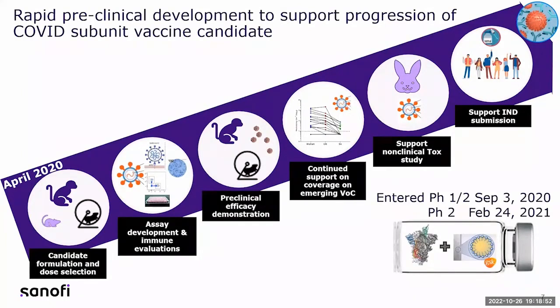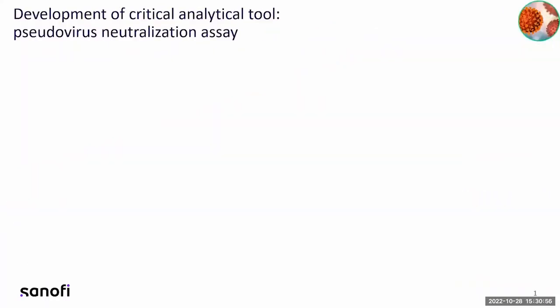and then supported submission of IND. This unprecedented speed would not be possible if we were not able to develop critical analytical tools to evaluate cellular and, most importantly, antibody responses. And functional neutralizing assay was definitely a key attribute critical for successful progression of a vaccine candidate to clinic. A few details on development of neutralization assay.